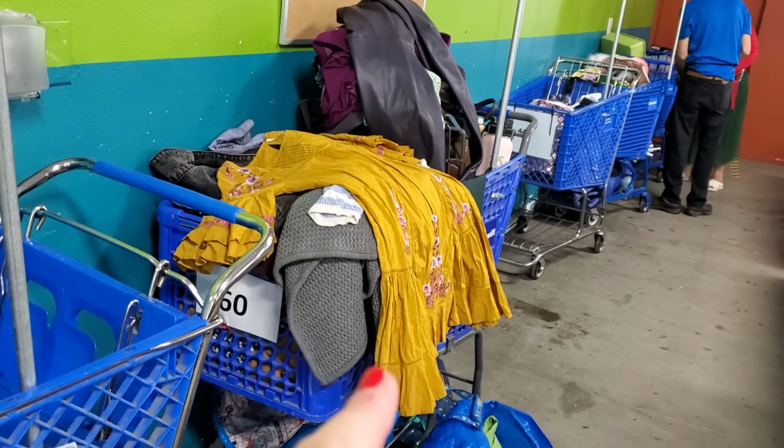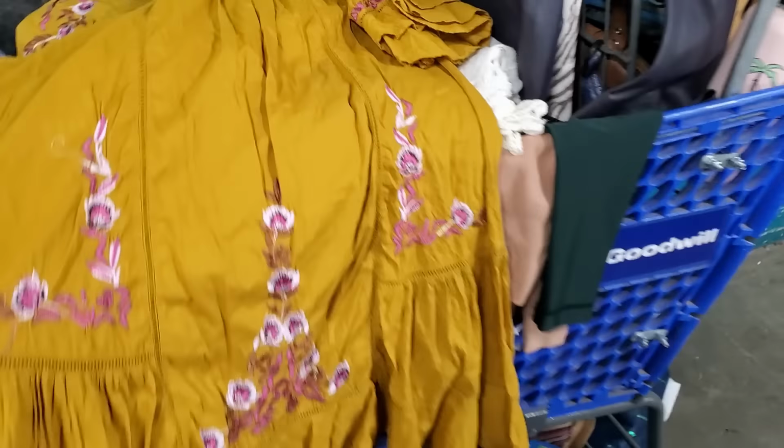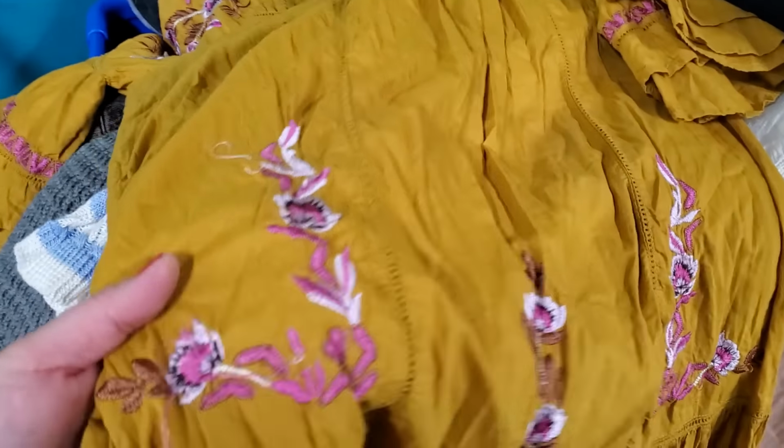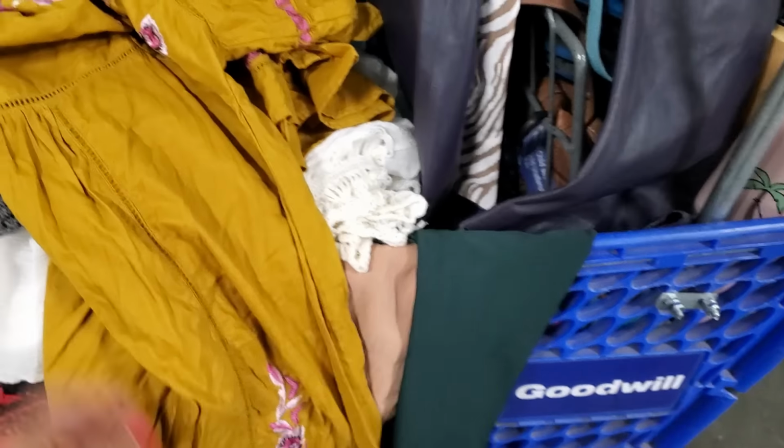Especially this, you know me. I'm a Northern California boho girl through and through, although I'm actually from Boston. Look at the mustardy yellow color and all this embroidery. I love embroidery. This is a Free People dress. It's a size small. I don't think it'll fit me. That's so sad. Look at the bell sleeve. Oh God, I just am in heaven.